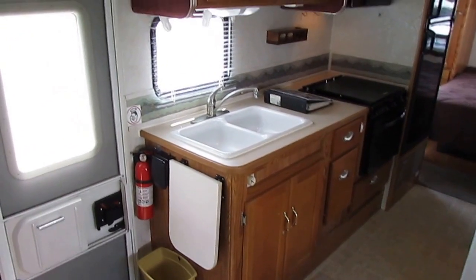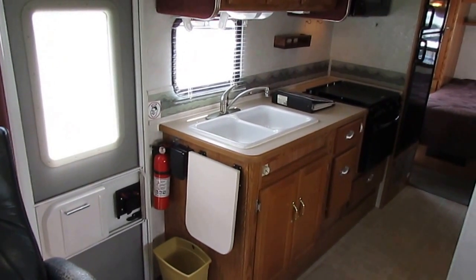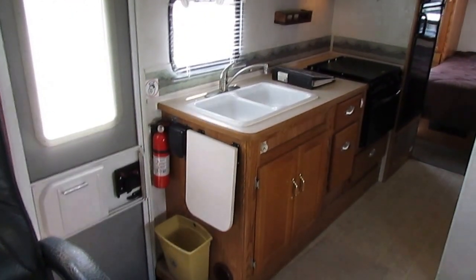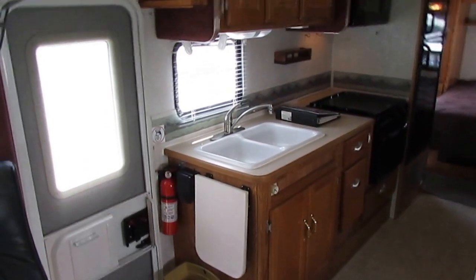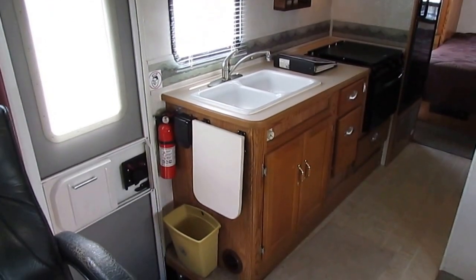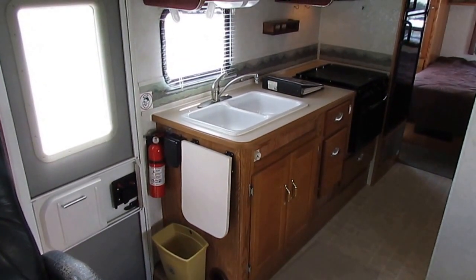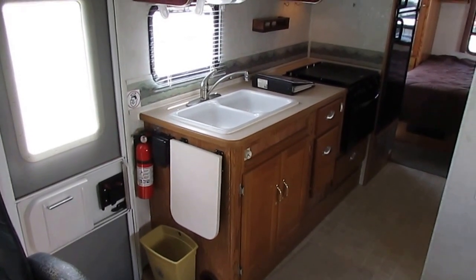All that is checked out when it goes into the shop, and anything found wrong with those systems is repaired at no additional cost to you. All that's included for the $27,900 price. Now, if you want to take this unit without an inspection, without a walkthrough by one of my RV techs, which you get if you take the inspection, we will discount the price what the inspection and the walkthrough cost us, which is several hundreds. So either way you go, folks.